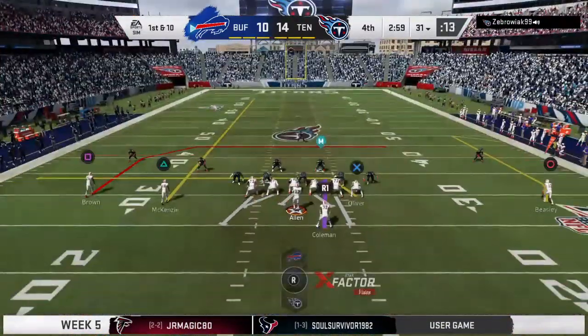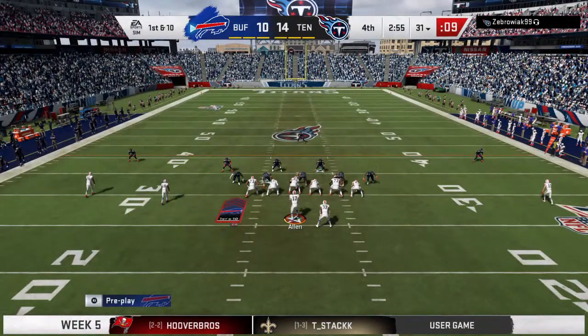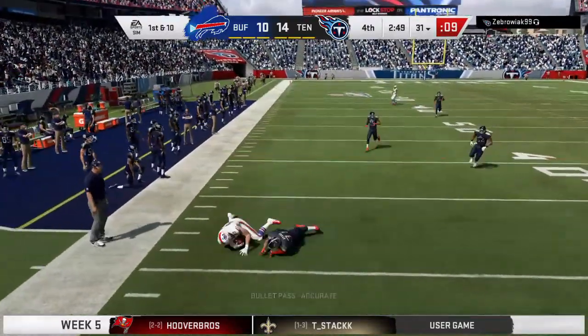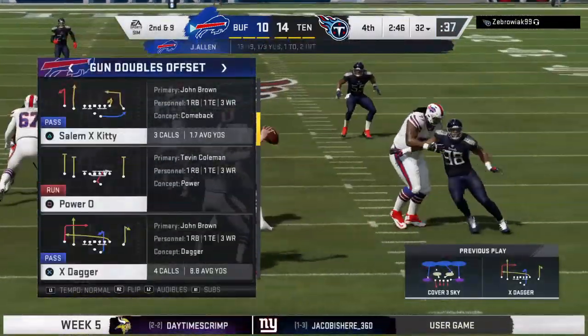Line of scrimmage, the 31 now on 1st and 10. Now this time, Allen will throw. Oliver, the tight end, making the catch. Just a yard on the catch there. It'll be 2nd and 9.